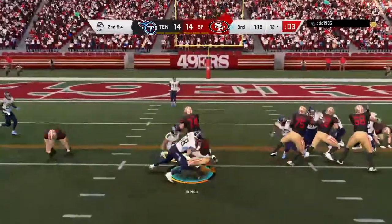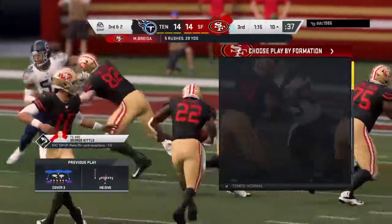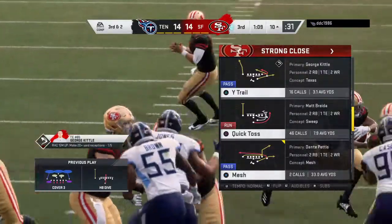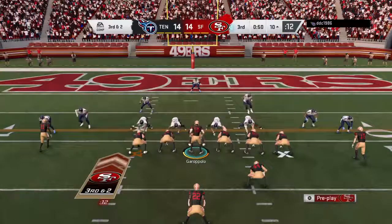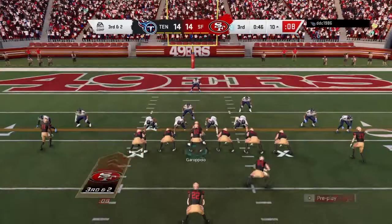On second down, a run with Breida. And he'll get this one down to about the 10-yard line. A minimal gain there on the 8th play of the drive. Well, they're hoping that the second half is better for him than the first half. They've got to find a way to get him going. He's a big part of their offense. A field goal would get him the lead, but that's not what they're shooting for as they come up on third down. That's going to be a long day.